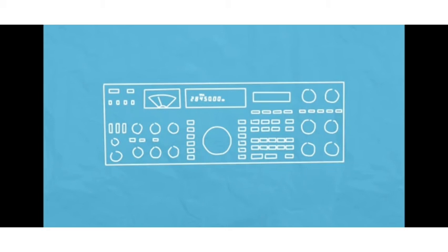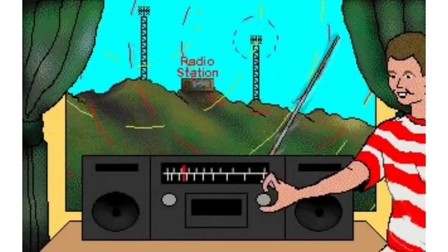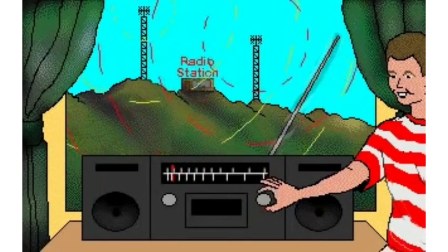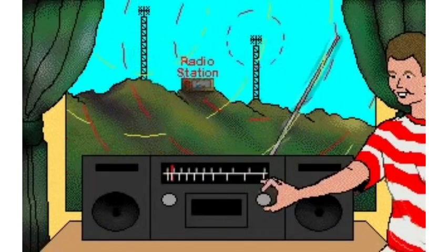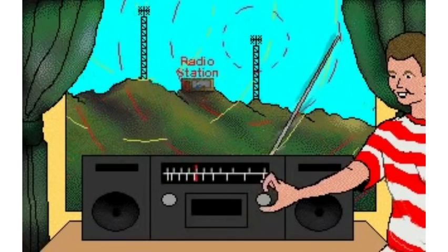Radio receivers sort through all of the waves they receive from the antenna, select the range that the user wants to receive, and convert it to audio or data. The way that radio converts data into radio waves is called modulation. The listener adjusts the radio tuner to make the receiver sensitive to the frequency of a particular station.